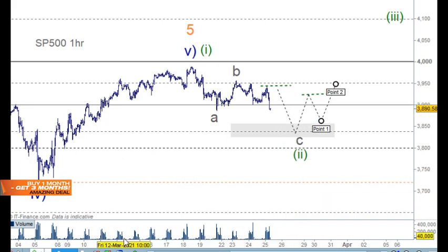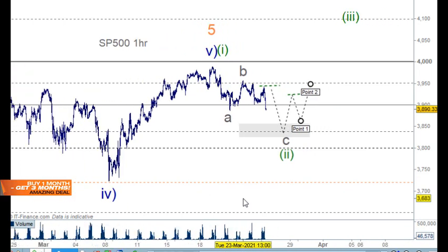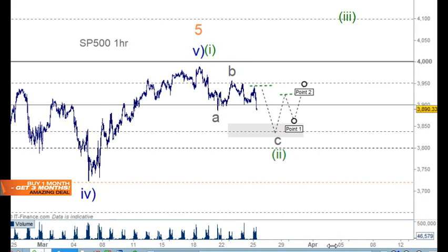So that's sort of where we are with everything as far as the S&P is concerned. We just need a little bit of time to figure out what's going to occur here.